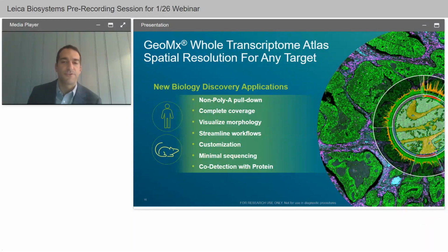As I mentioned, there are streamlined workflows in that we have pre-configured kits that work with both manual and fully automated. So regardless of what options you have available to you in the lab, we do have pre-configured kits for both. They do allow for customization, so you can spike in specific probes that you're interested in. Say, for example, you want to look at TCR probes, or if you want to look at non-protein encoding genes, you can spike those in through our custom capabilities.